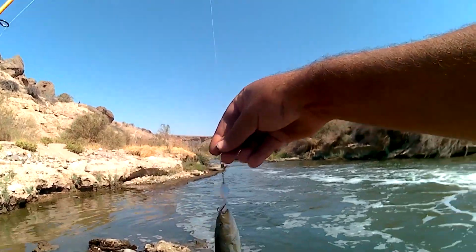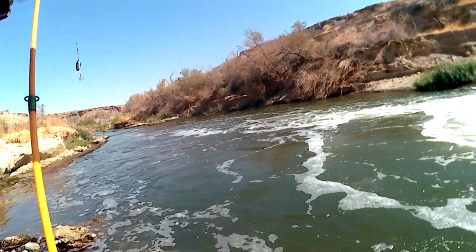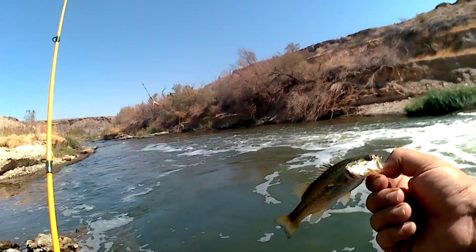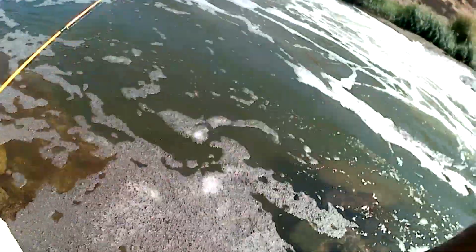And that's about the size of the bass I keep getting. Bunch of small little largemouth bass, but this one's mom and dad need to be in here somewhere. I'm going to keep on looking. Quickly release this guy.